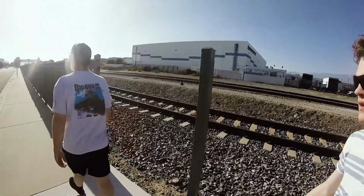So we're in Pomona again. We've actually just arrived, and there's a coupler right there. Knuckle. We just arrived, and we were greeted by one train, and evidently there's going to be another train that I can't see. So we'll see what happens.